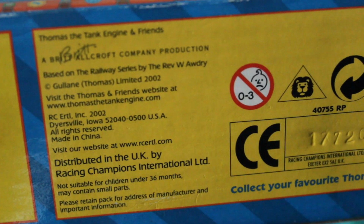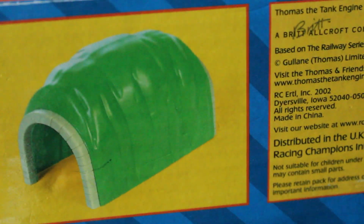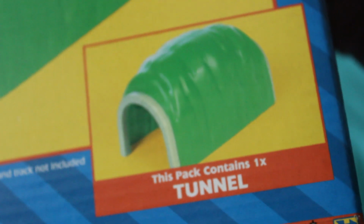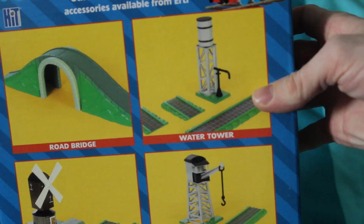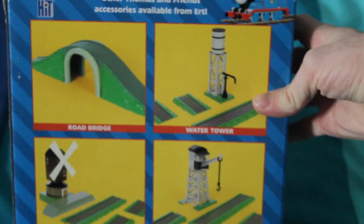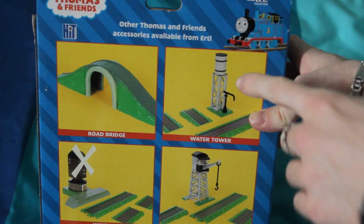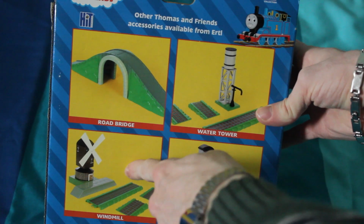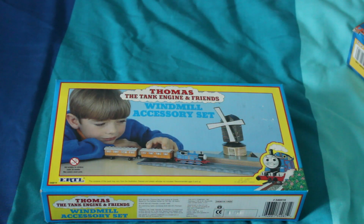And again, it says there 2002. And there's obviously the tunnel that you get. And it says there, this pack contains one tunnel. And then on the back, it shows the other things you can get. There's a road bridge in the top left-hand corner there. However, I don't have that road bridge. But I do have the water towers you saw, the crane, and also the windmill, which I'll move on to next. So here is the windmill.